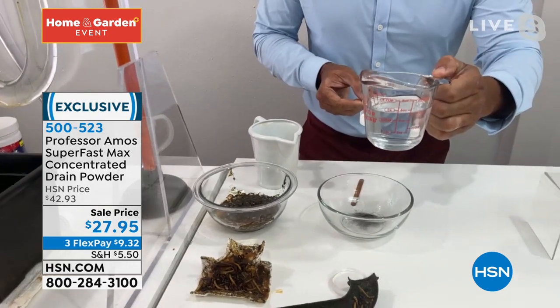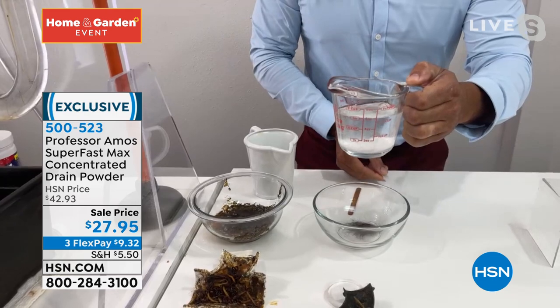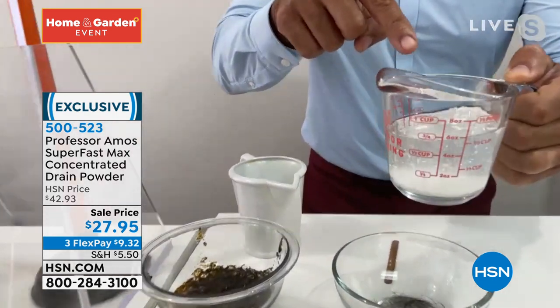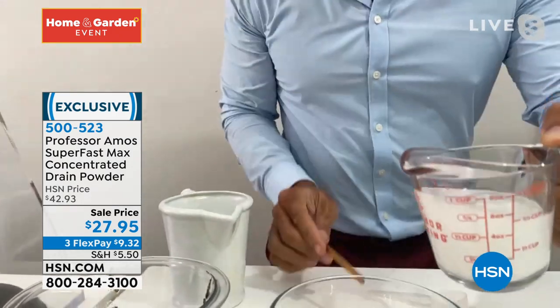So, Alice, what I have here is a cup of hot water, and I'm going to take our application of Super Fast Max into that hot water, and you'll see it foam up. That's what it's designed to do. It's designed to foam up. Now, you can go ahead and stir it and just pour it right down the drain.